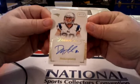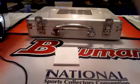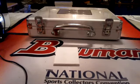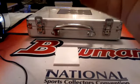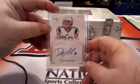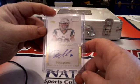Danny Amendola, gold, 7 of 10. We've had 3 one-on-ones in these two cases. That's unbelievable. We're not even done yet. Could we get another diamond 101? Is that possible for the Patriots? Who has the Patriots? Gridiron King.